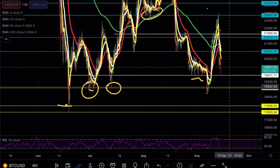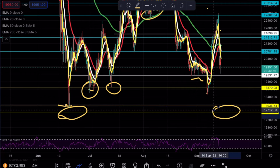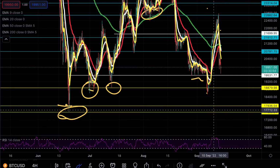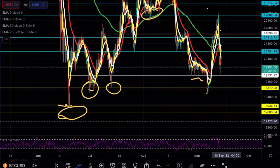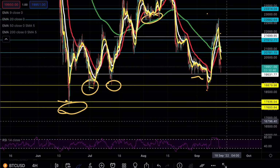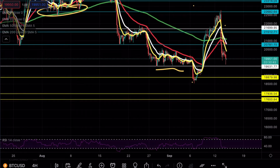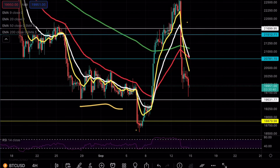Now, where will the level stop, right? We can see that we might have a double bottom situation here at 17.6. But guys, if we manage to break below the 17.6 level, there will be a massive capitulation on Bitcoin and it could drop extremely hard. So keep that in mind when you're trading, right? You want to be looking for shorting opportunities, but you also don't want to be entering shorts too prematurely.